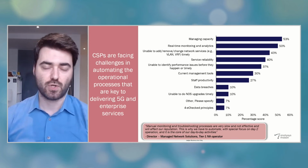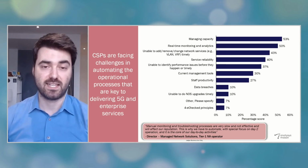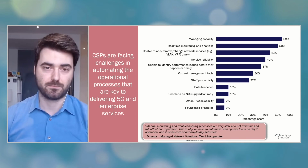And in our in-depth interviews, most CSPs highlighted the monitoring and troubleshooting as their main pain points for day 2 operations. And they especially highlighted the lack of service intelligence and visibility across the multi-vendor network elements. And this is due to the underlying fragmentation of vendor proprietary data center automation tools and the data models. So what are the main barriers and challenges then to data center network automation?